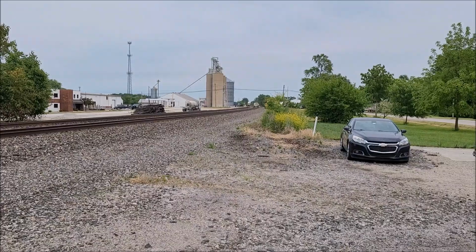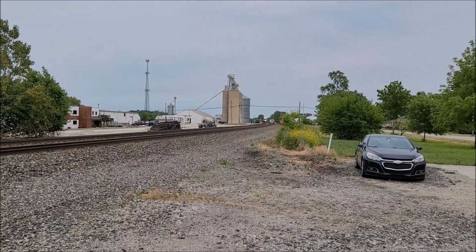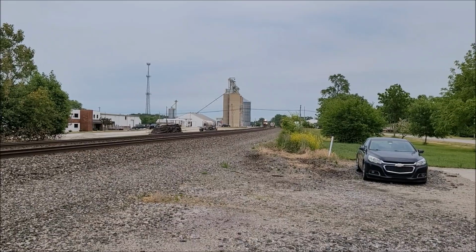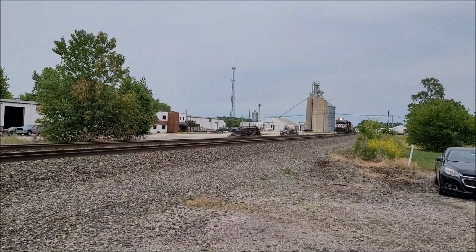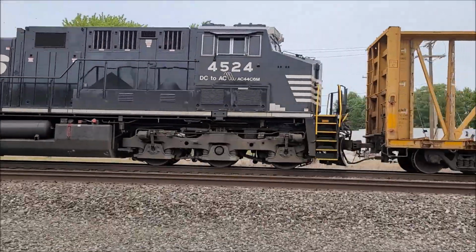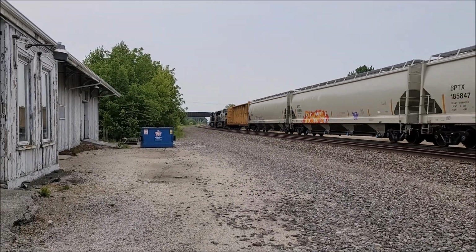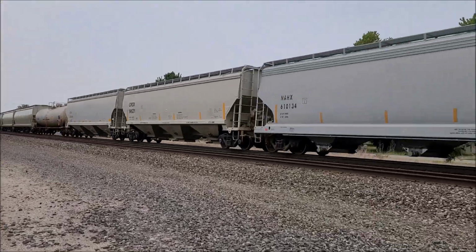Hey, back at you again. We have another westbounder here at the Oak Harbor Railway Station, right off the state route. Actually, this is probably Railroad Street behind me, but here he comes. Missed that.